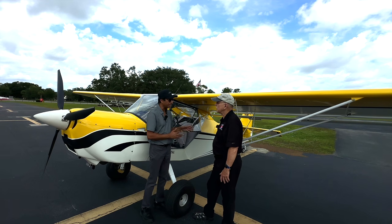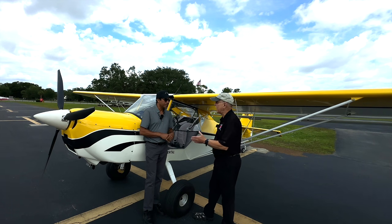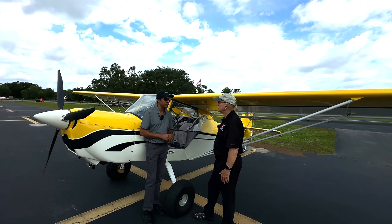Sure. It's not exactly the most laminar flow airplane, but that's not what it's meant to be. Obviously not. This isn't meant to be the high-speed cruiser of the fleet. Right. But that'll put you past 110 knots then. It will, absolutely. Well past. It'll put you right around 112 to 114 knots actually.